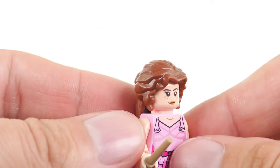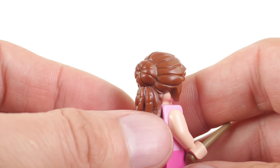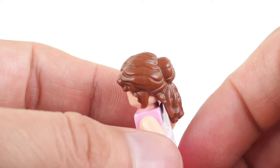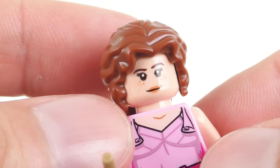I really like the hairpiece on Hermione here, and if I remember rightly from the book, she made her hair sleek and shiny using Sleek Easy's hair potion. Certainly they've captured it very, very nicely here. And she's got a really nice facial expression. That's very cute. I like the freckles.